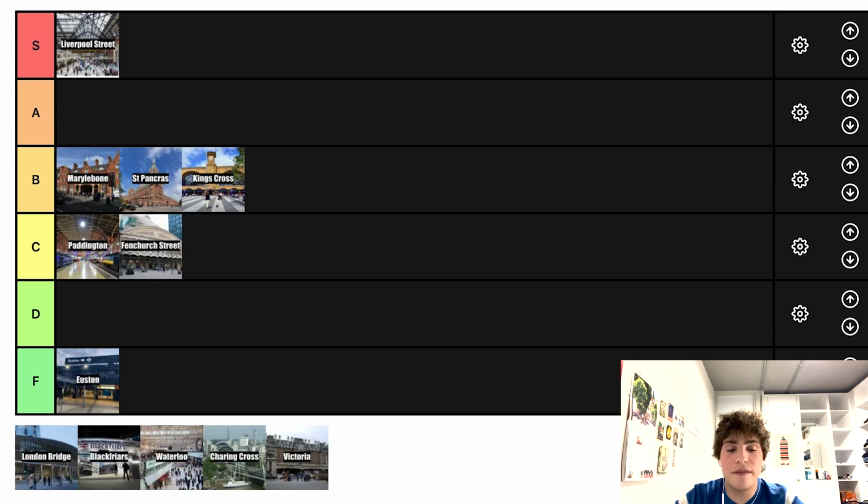So next we have London Bridge. I quite like London Bridge. Now that they redid it a few years back, it looks so nice and modern, and it's very well designed, easy to navigate. It's a beautiful station, and I really like that you can just walk across London Bridge and you're right at the entrance of the station. It's really cool. I'll give it an A.